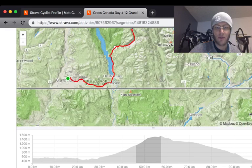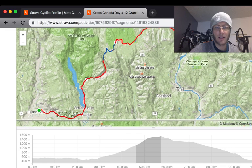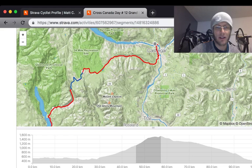So we left Grand Forks, cruised past Christina Lake, very small town. It's just a nice lake. It's supposed to be one of the warmest lakes in Canada. It's built on like an open crack or something like that, so the heat from the earth actually heats this lake. We didn't get to go in it, obviously. We just kept on riding all the way to Castlegar, way over here.